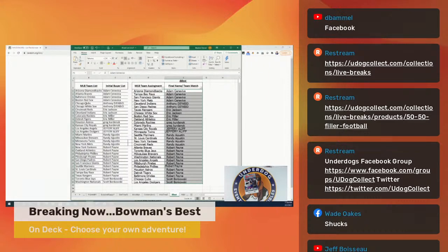Greg K, Rockies and Marlins. Jeffrey Aliff, you have the Royals and the Twins. Welcome to the Underdogs, Jeffrey. Randy Augustin, welcome back, Randy. Mariners, Cardinals, Yankees, and Reds. House of Pain, Braves, Blue Jays, Brewers, Nationals, Angels, and Pirates, and Phillies, Astros, Tigers, and Orioles. Robert, stepping up big, man. I love it. Let's get you something, man, tonight. Scott Binkowski, Cubs and Dodgers.